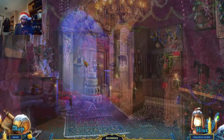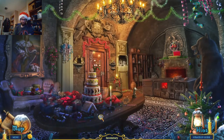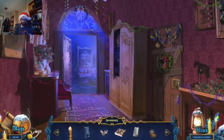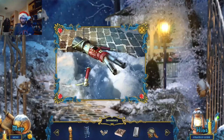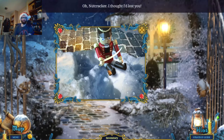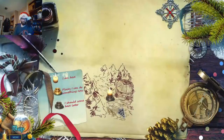Okay, before we... Let's go here. Put that on there. What is this? A silver bar. We also got this. What is this? Glue. Oh, we can glue our buddy back together. Yes, I would like to do that. Oh, I don't want to leave him like that. Okay. Just like that. There we go. Oh, Nutcracker, I thought I'd lost you. Oh, this is such a cute game. Okay, can't do anything here. Can't do anything back here, so we shall continue on our way.